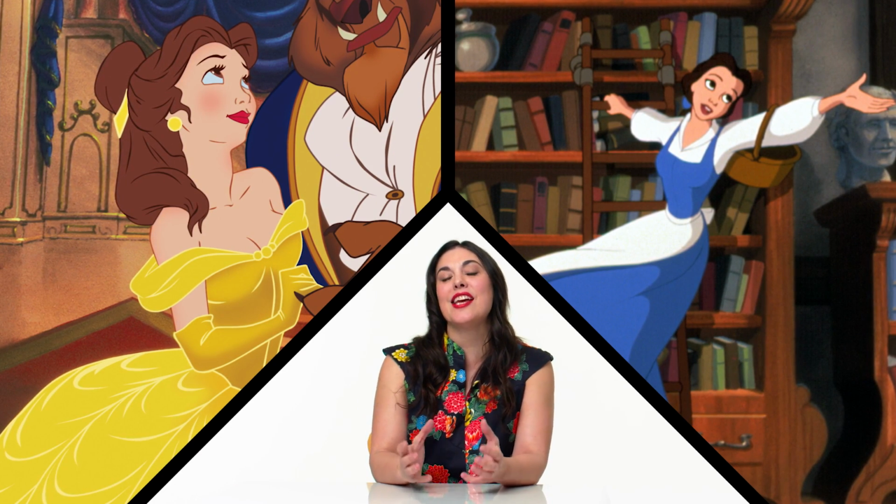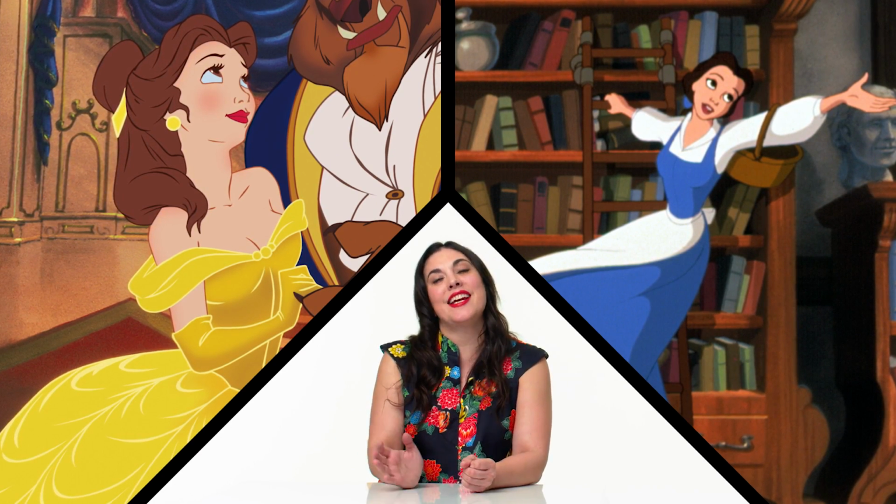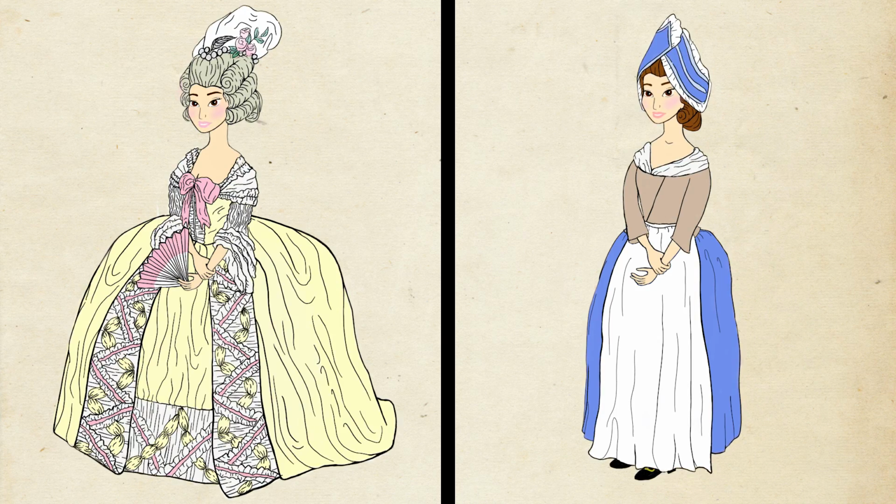The Disney animators have taken design and aesthetic references spanning several different decades to basically create a romanticized, fictionalized, historic past. And this makes the film, indeed, a tale as old as time. And that's what Belle would have worn if she lived in history.